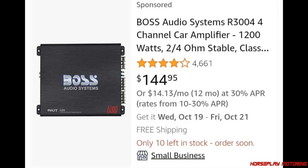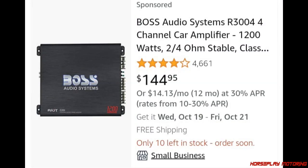Now let's take a look at what you get at that price point. Well, not much. Even the Boss Riot is a 1200 watt rated amp, rated. It is 400 watt RMS. It will not do that. I just watched an amp dyno, and at max it put out 250 something watts, and it's rated at 1200. That is ridiculous. The price, $144.95. Not making this up, it's right here on the screen.